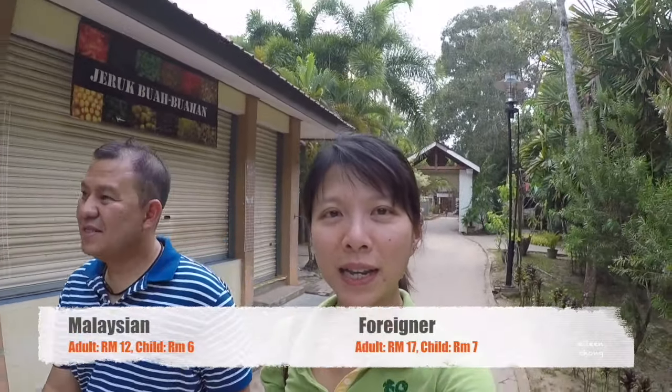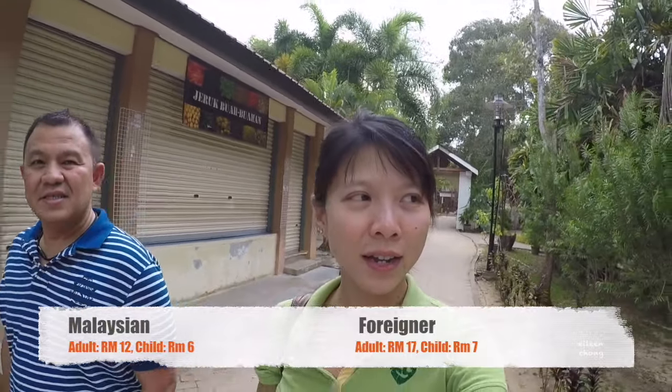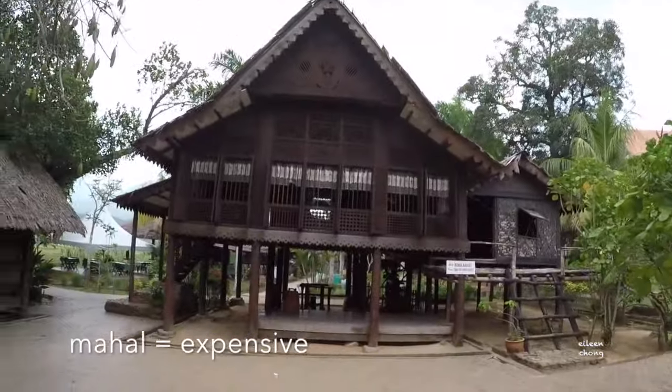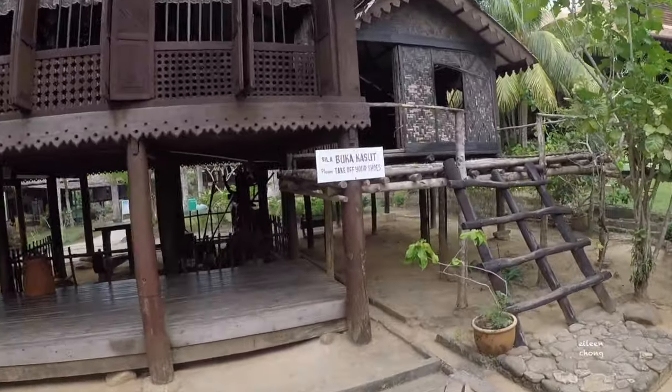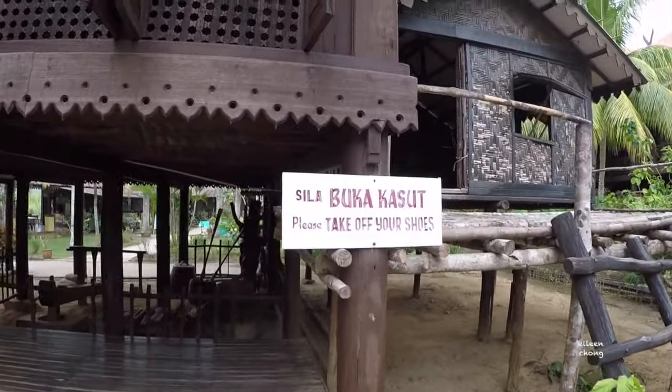This place is 12 ringgit for Malaysian IC holder, and for non-IC holder, I think double the price, something like that, but it's more mahal for non-Malaysian. Sila buka kasut. Okay, sila buka kasut.